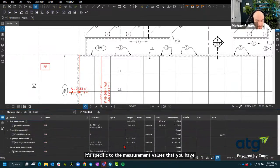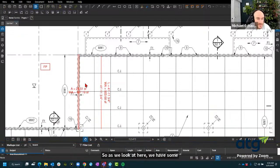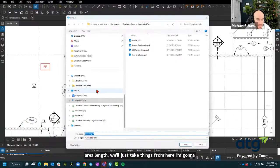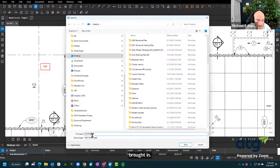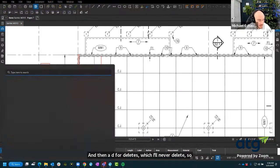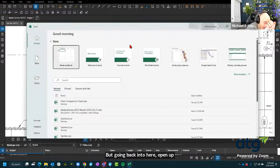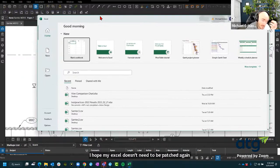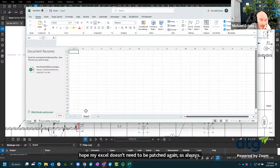So as we look here, we have some measurement values, area, length. I'm going to save as just to show an example of what can be brought in. Let me save this to my desktop so I don't overwrite this. MCR and then a D for delete, which I'll never delete because we'll all see it again. Going back in, open up Excel. I hope my Excel doesn't need to be patched again. As always, I just have to repair my files to get quantity link to work. But that's okay.